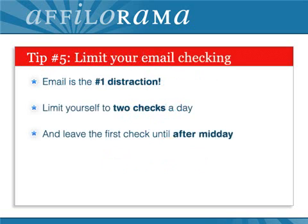Tip number 5. Limit your email checking to twice a day. Did you know that for most people, email is the single biggest interruption? We recommend checking your email only after midday, as you may discover a lot of fires to put out that are best left until after you've done some important work. Don't keep refreshing your email throughout the day. Concentrate on your current tasks and limit yourself to 2 checks a day at the most.